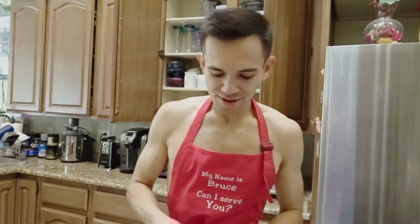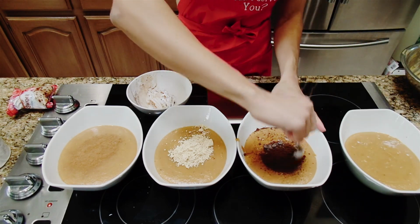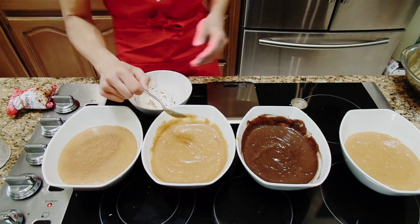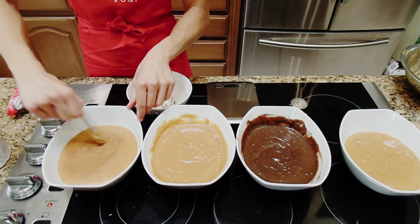Alright, and now the fun part, we go ahead and mix it all up. So we got the basic boy over here, nice and plain. Chocolate extreme. Heading over to the Prince now. Alright, and then moving over to, oh, I didn't tell you the name of this one. So we have the cinnamon one here. We're gonna add some apples. We're gonna call it Sinful Apple. I make myself laugh.